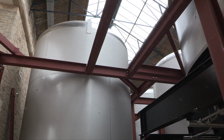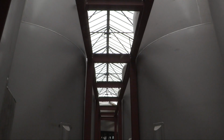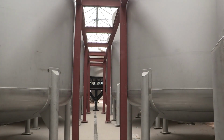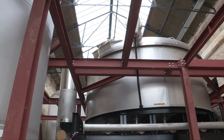Mashing the barley means washing it through with water 3 times to produce a sugary liquid, which we then pass over to 8 fermentation tanks, which occupy the rest of the hall, and we leave the sugary liquid to ferment in here for up to 56 hours.